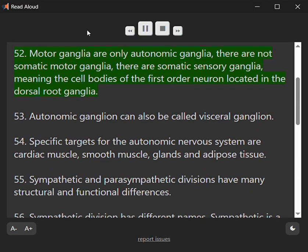52. Motor ganglia are only autonomic ganglia. There are no somatic motor ganglia; there are somatic sensory ganglia, meaning the cell bodies of the first-order neuron are located in the dorsal root ganglia. 53. Autonomic ganglion can also be called visceral ganglion. 54. Specific targets for the autonomic nervous system are cardiac muscle, smooth muscle, glands, and adipose tissue.